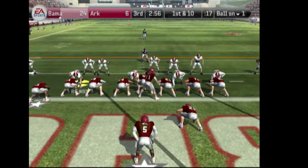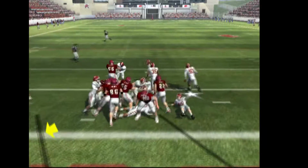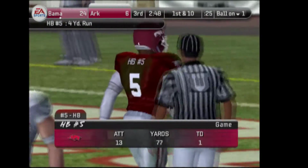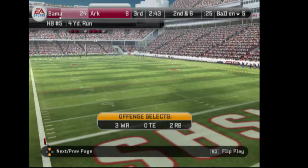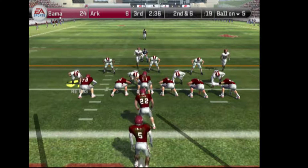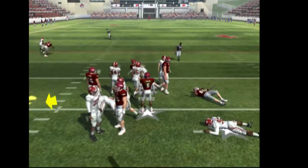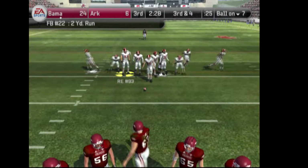Arkansas will line up in a jumbo set here. Here's the halfback. And down he goes at the 5-yard line. Number 5 gains about 4 yards on the play. That'll bring up second down. It's second and 6. Ball on the 5. I doubt they'll take any chances here. They hand it off. And he's tackled at the 7. 2-yard carry by the fullback. It's third down.